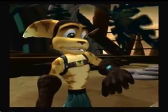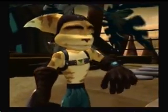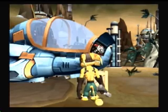Final step, attach robotic ignition system. Thank you for using help desk technology.